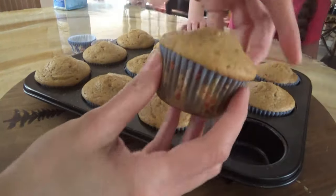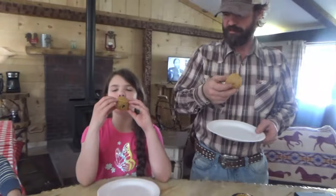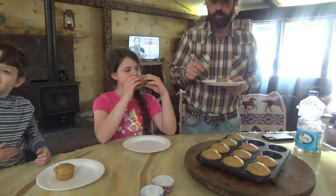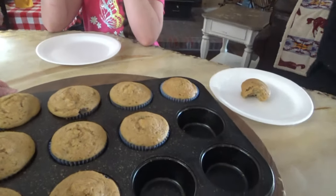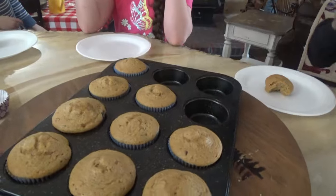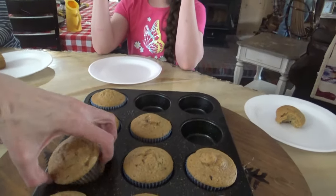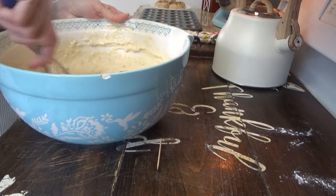I think these are cooled down enough for taste test. Okay, yes. There's Sissy one. Cheers, Sissy. Good glass of milk? That's really good. Can I get you one, Jonah? Would you like to pick yours? Jacob and Tyler are working this afternoon, so we'll be sure to save them some peanut butter ones.